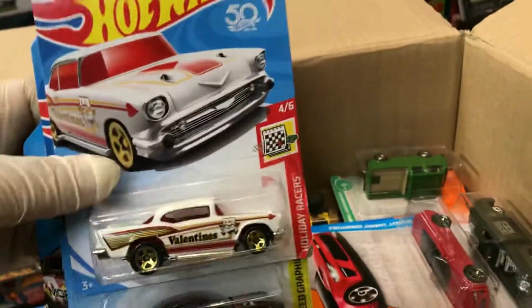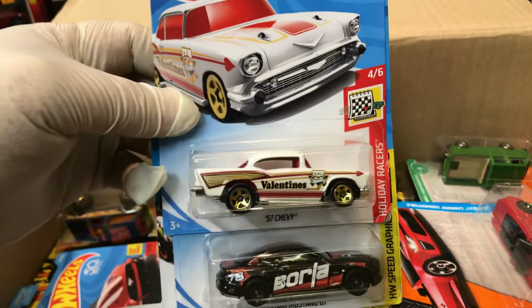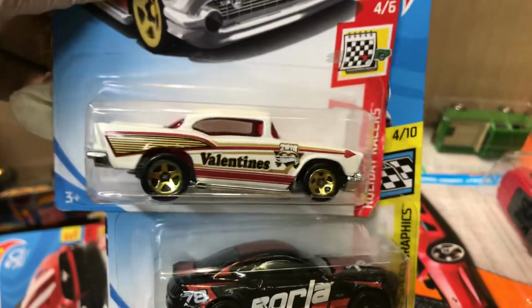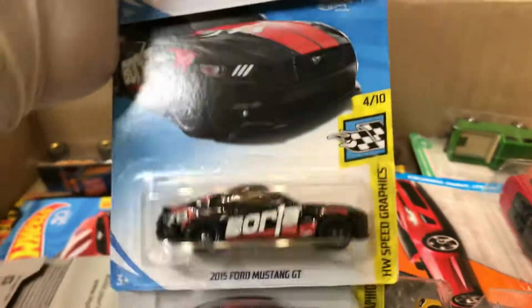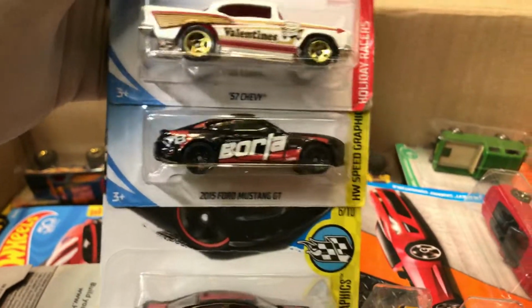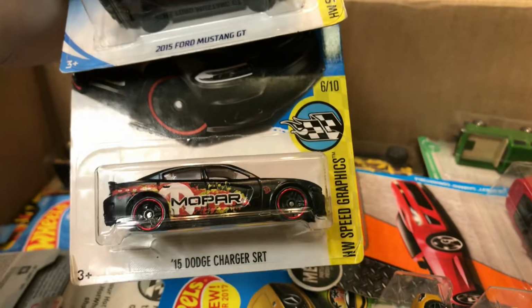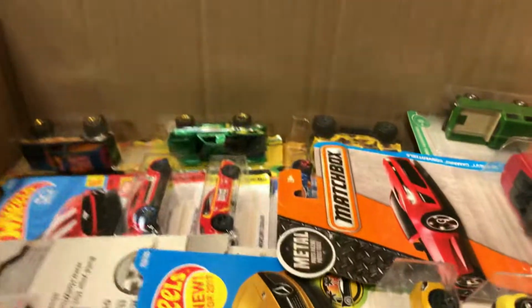Here we have a 57 Chevy. 2018 Holiday Racers. Says Valentine's on it. I'm in love with my Hot Wheels. Here we have an awesome 2015 Mustang GT Borla in black, which they're going to bring it back in black, I think. And a 2015 Dodge Charger SRT. It says Mopar on the side. Pretty cool.